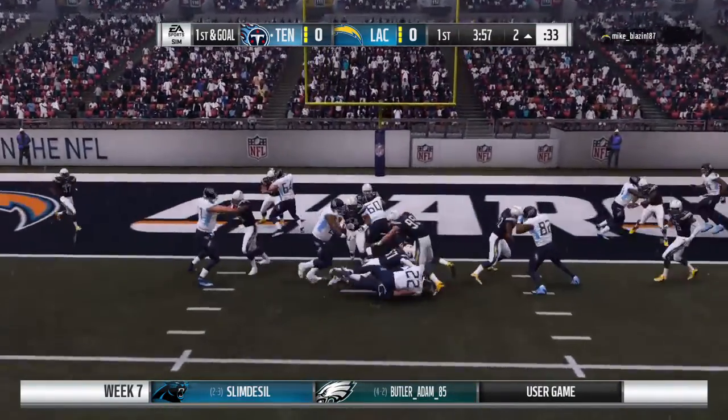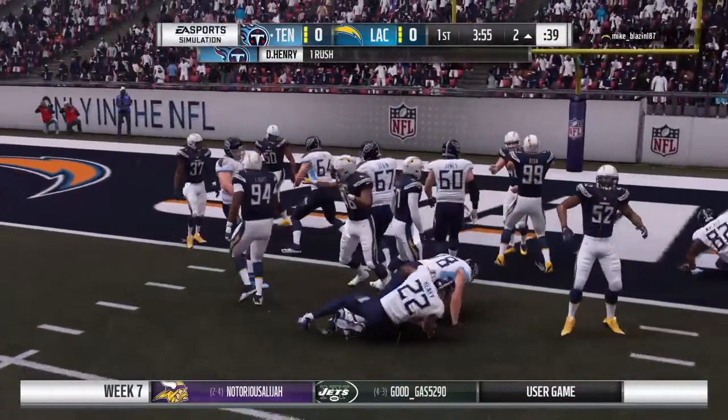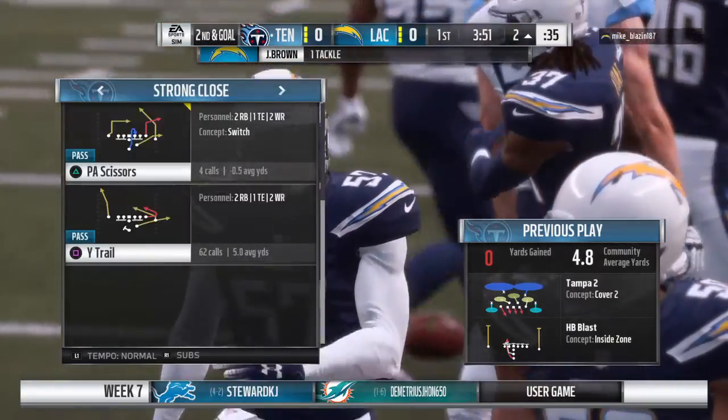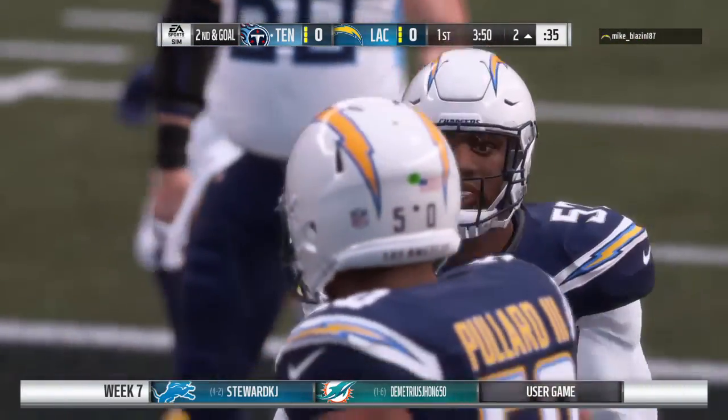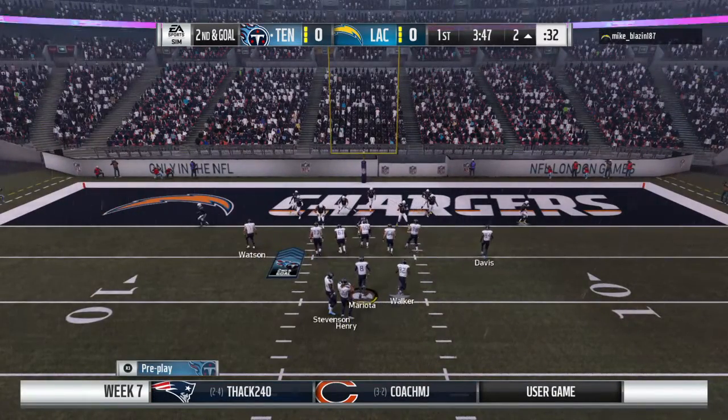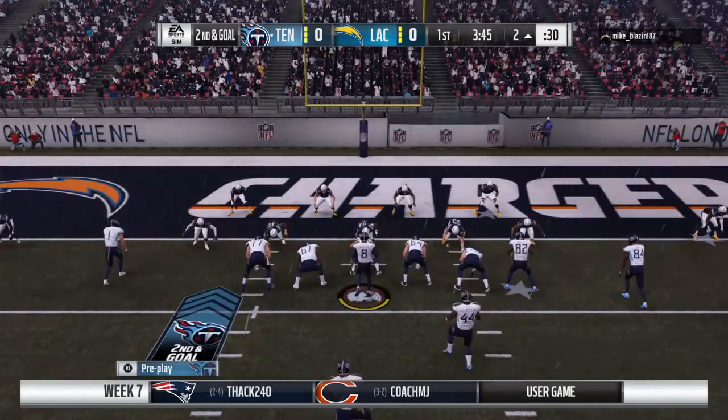Trying to punch it in with Henry. Nothing doing there. They're going to wind up holding him at the 2. No gain there, and it's going to set up 2nd and goal. So stuffed from the 2. Now what? You know me pretty well. What do you think I want here? Play action?